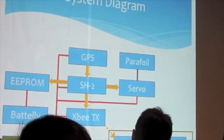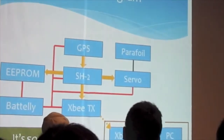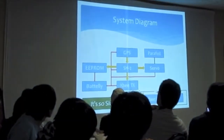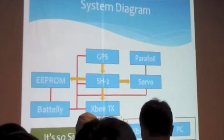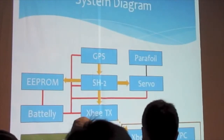First, SH2 receives the data from GPS. Then SH2 calculates and sends a signal to the sub. Then the sub controls the parabola. At that time, SH2 sends the GPS data and controlling data to EPROM. EPROM memorizes this data. It sends the same data to ZB. ZB performs radio communication.